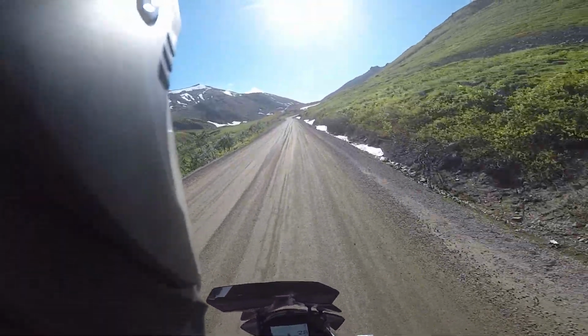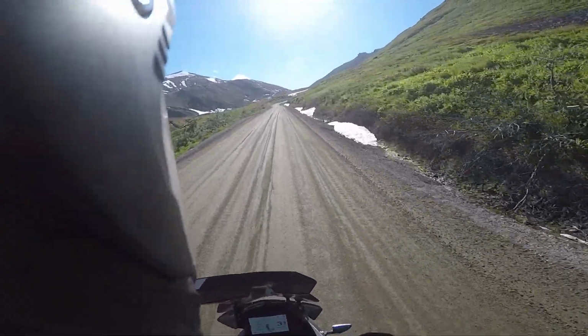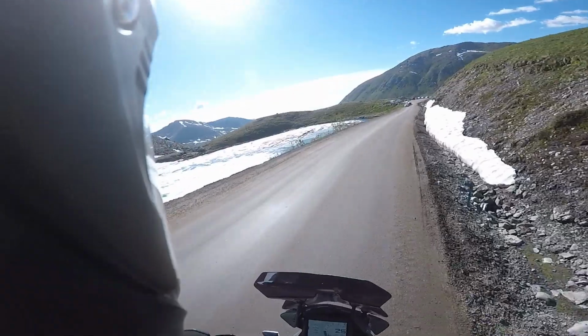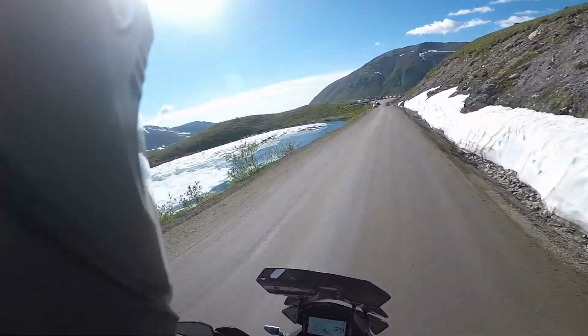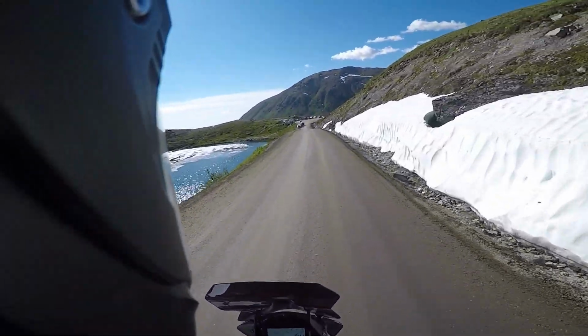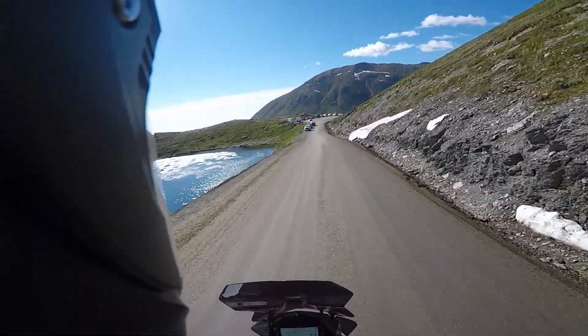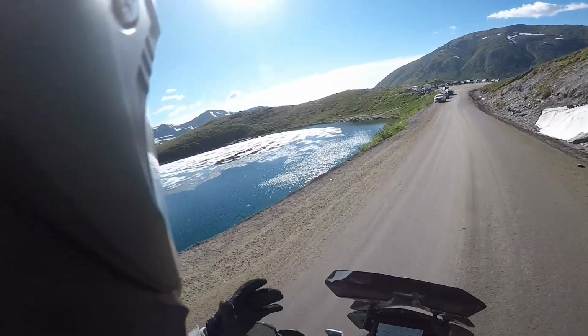So we're gonna head up and over the pass and head down towards the Willow side. And you can see there's Summit Lake still with some ice on it. So sit back, enjoy some of these views, and a short ride up and over the pass.